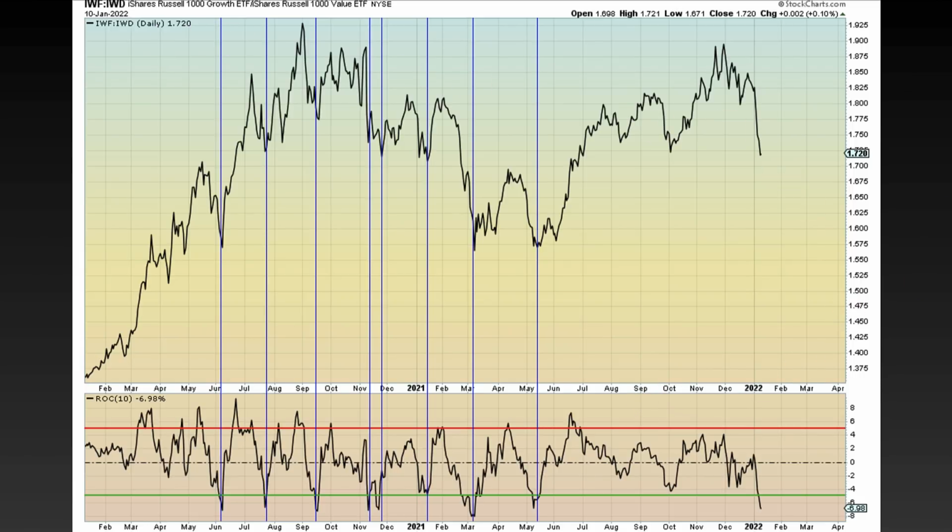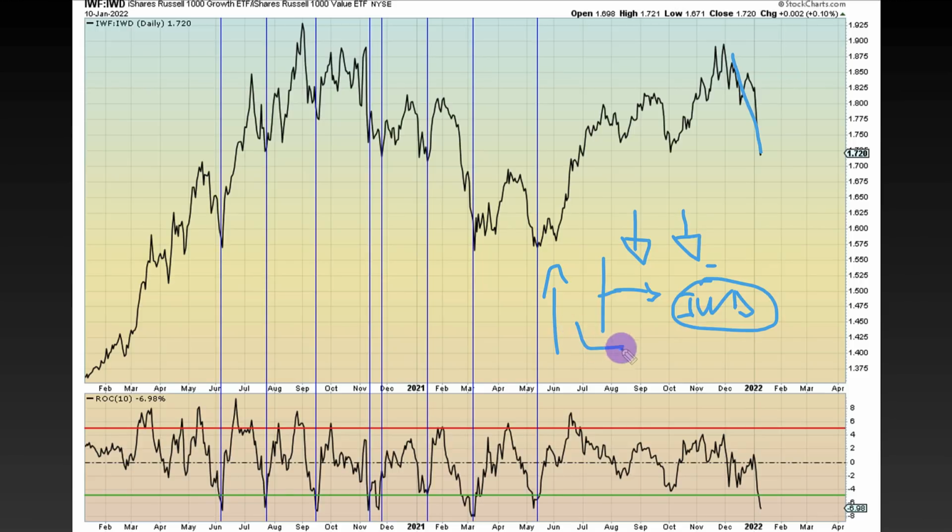Now, from a relative standpoint, I think people might be getting confused here. This is a relative strength. So even if value goes down and growth goes down in this environment, I'm basically saying that value, so IWD, for example, or other value funds, would just perform better from a relative standpoint. So this could still go down. IWF, which is growth, can still go down, but it'll go down more than IWD, and that's what causes the line to drop. It doesn't necessarily mean if IWF goes up, IWD goes down. That's not what the relative strength line means. It means from a relative standpoint, which one's performing better. That's what that means, okay?